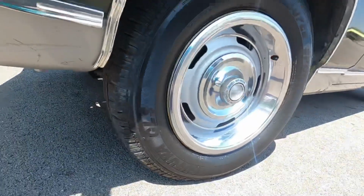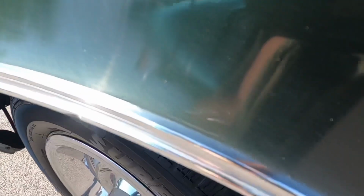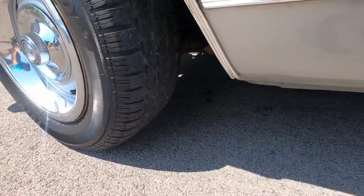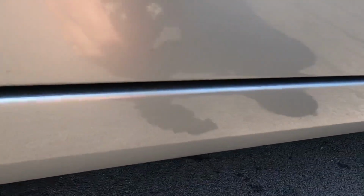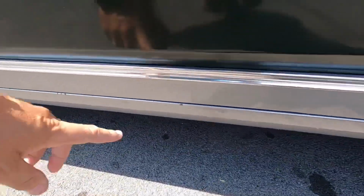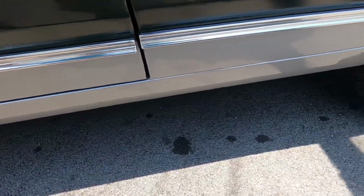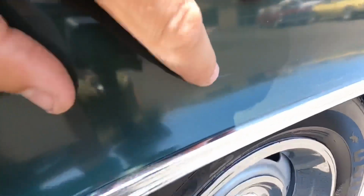Tires look decent. Coming up and over. Little scuff mark there. Got some rust right here in the front by the driver's side door. Light scratch there. Chips down here at the bottom. Down here as well. Scratch right here in the middle of the door. Chip down here as well. Little scuff. Scuff here.